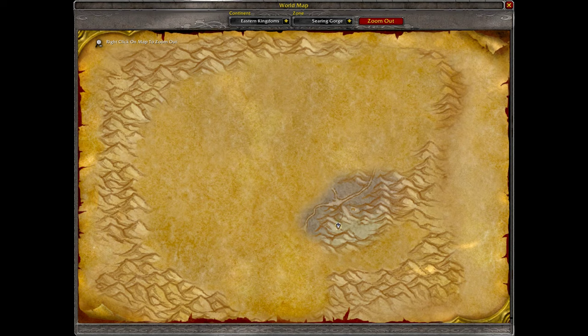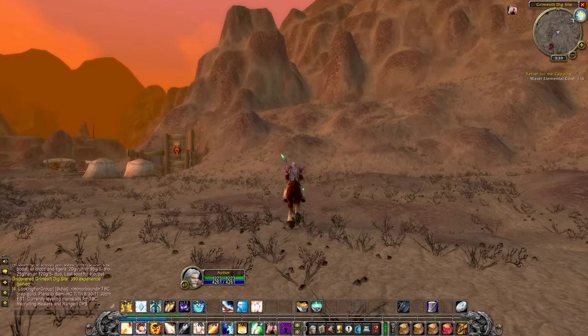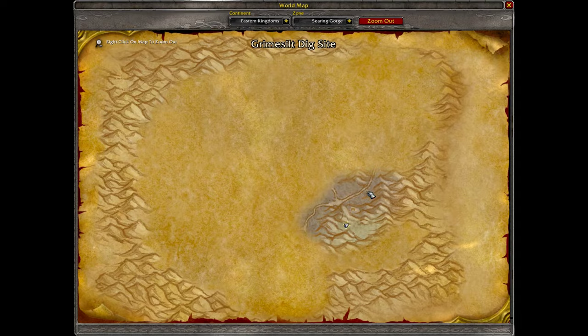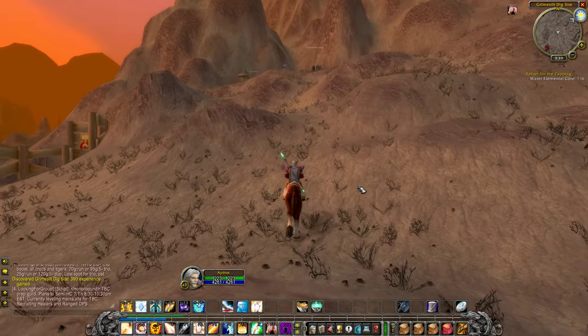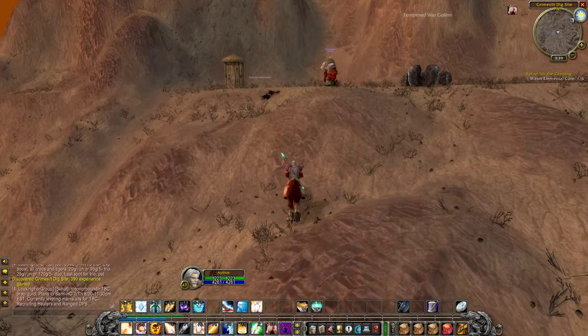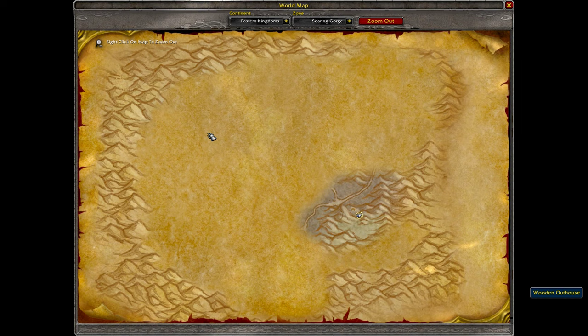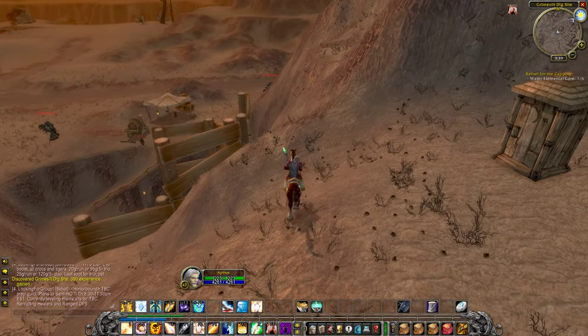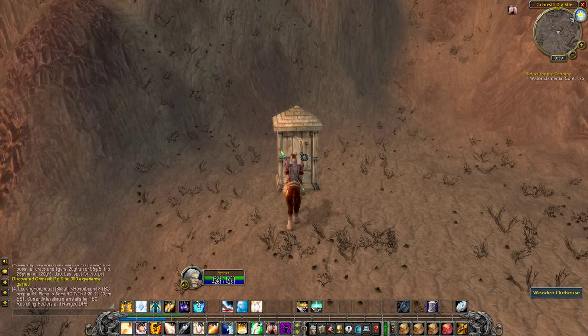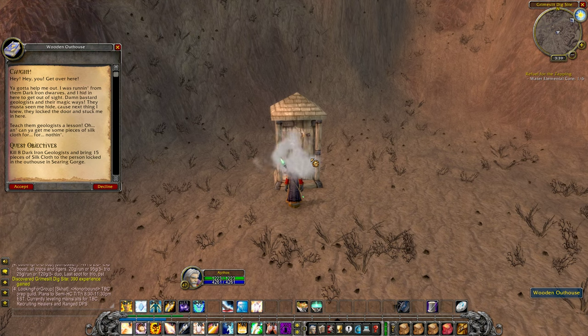Yeah, I have a feeling that this might have to result in us just exploring the entire map. What I'm seeing is a building here on the map. Oh, look at this. Okay. Maybe not. Okay, there's a quest in here.